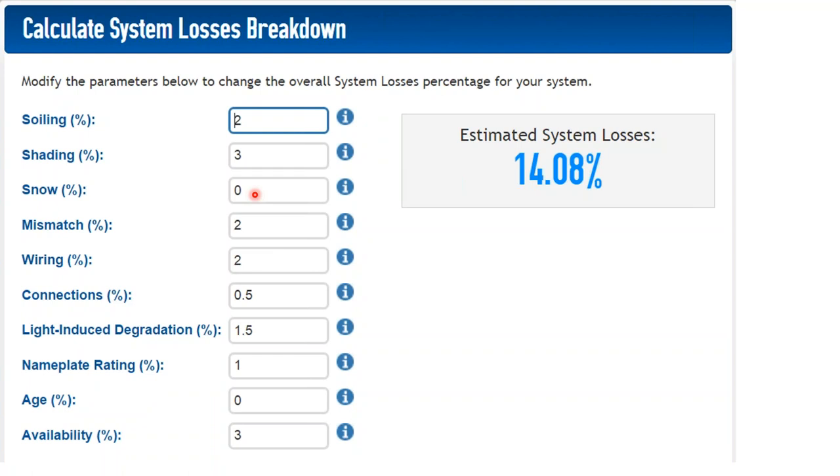That idea of what is the ideal tilt and orientation of the array, it doesn't account for the fact that the Earth has an atmosphere. It doesn't account for those weather conditions that can also impact your solar design. So if you live in an area of heavy snow, you need to put additional discounts into here.